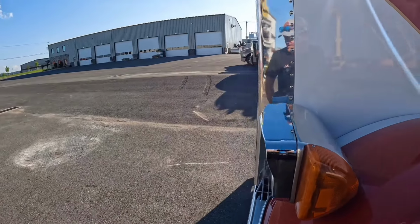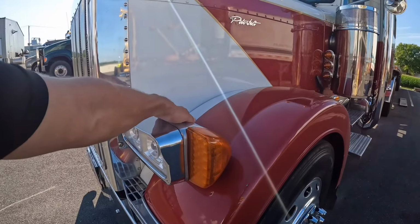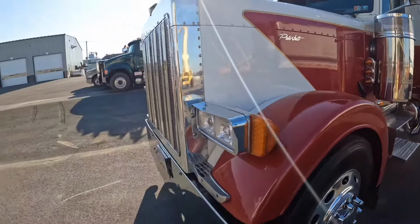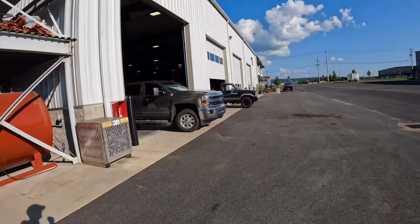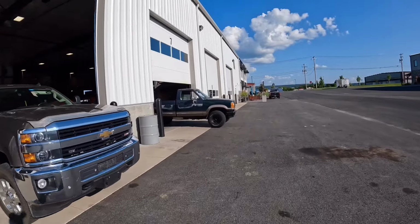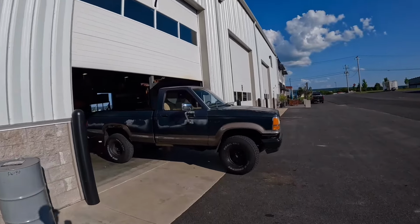Would have loved to put the nice shaved ones on there, paint the end cap the color of this, but we ended up not doing that. That is really expensive too, but it just looks good. But hey, it is what it is. We're going to hop in the Ranger here and head on out of here.